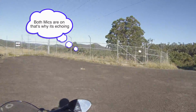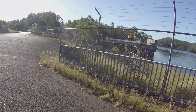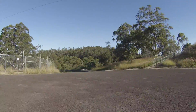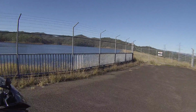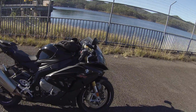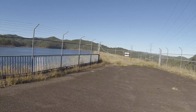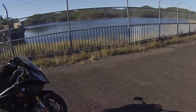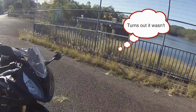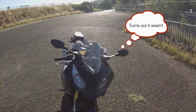Do I sound different? Just testing out my new SENA 20S headset with the GoPro attachment. So I've just come out to Mount Glorious, my normal haunt, just to go for a bit of a play. Just stopping in at Wivenhoe Dam to have a little bit of a rest stop, making sure all my camera gear is going okay. And yeah, we'll get back on the road shortly.